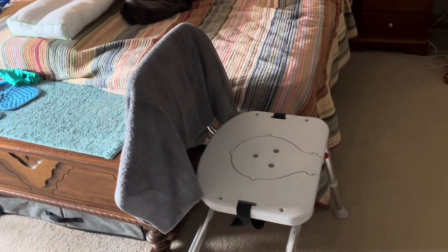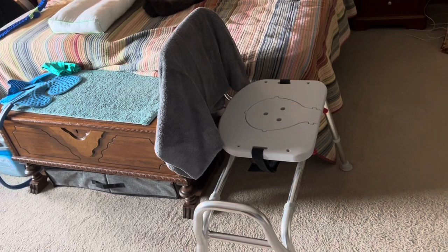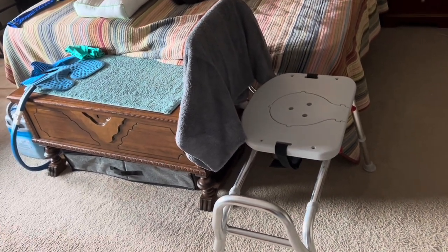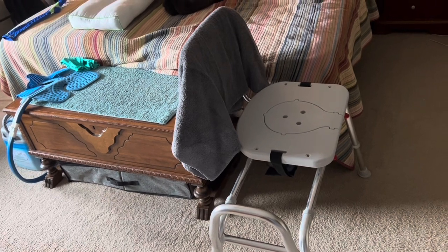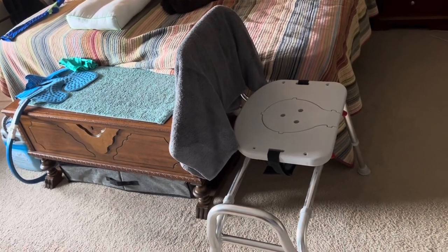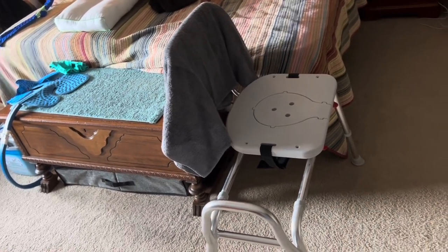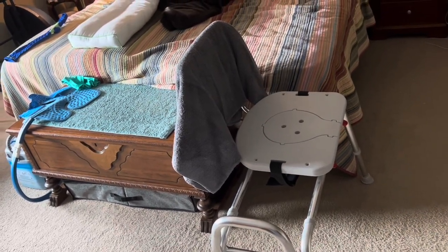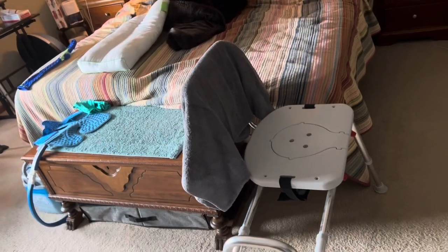Oh yeah, and then we also still have this, and I know people are gonna laugh, but I still use the shower seat. I still use the shower seat because I don't feel steady to stand in the shower. I just don't. I mean, I can probably do it. I put a goal for my 4-month mark to get in the shower without the seat, but have Phil sitting in the bedroom just in case. Just because if I turn funny, I still don't feel stable.